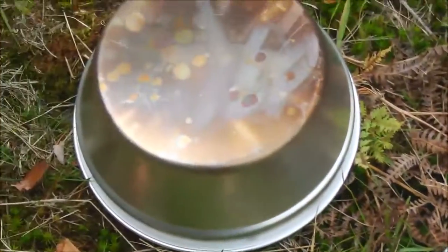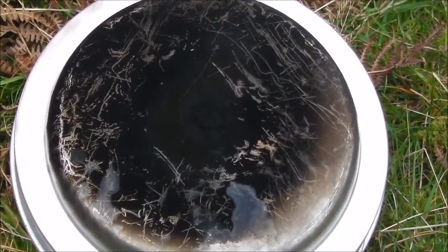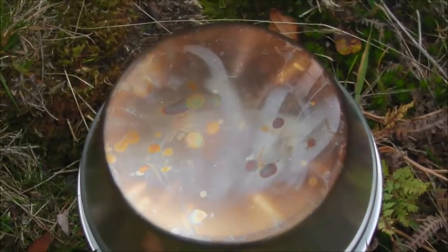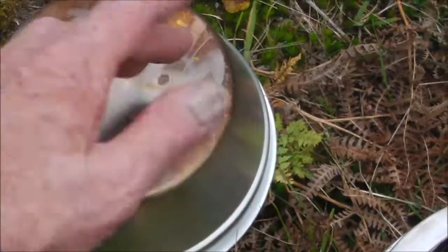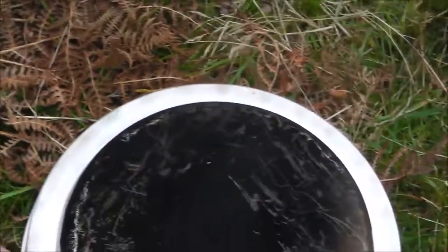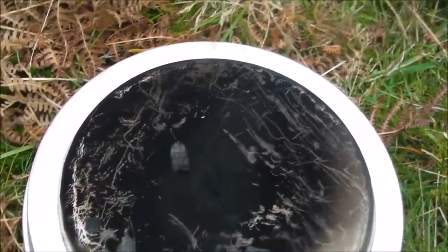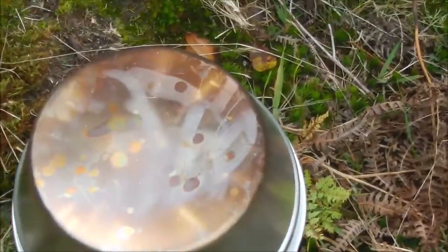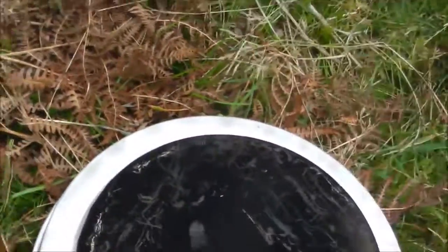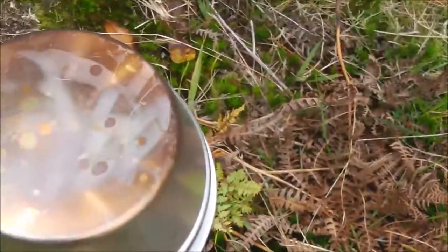Here's the bottom of the two pans we used today. This one was used on the Mountain Warehouse stove. That one was used on the pocket stove. This one, pocket stove, hardly any soot at all. This one, Mountain Warehouse stove, caked in it. So, if I say that one works every time, that's quite good. Less soot shows us it's burning quite efficiently. Right, we'll get these cleaned up and carry on with clearing up.